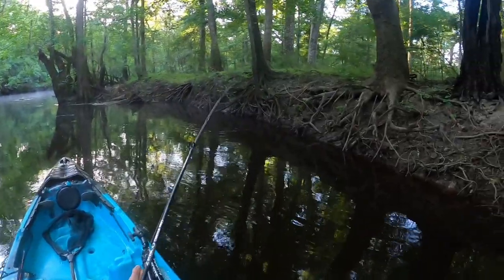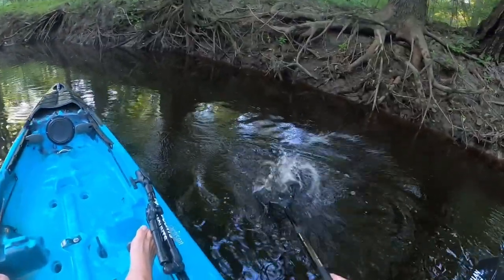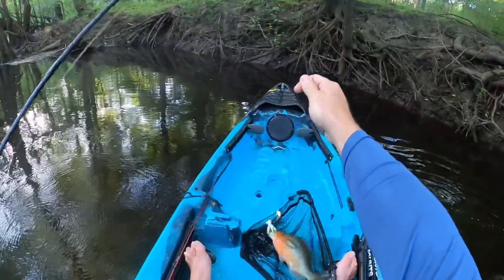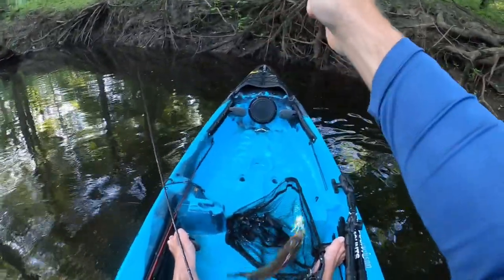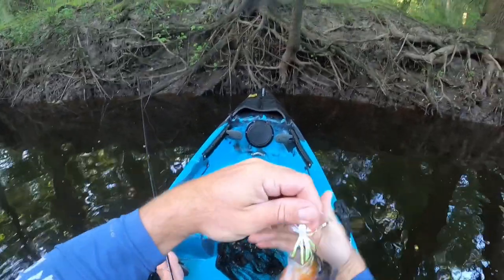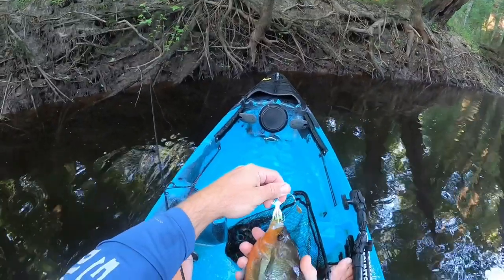There we go, fish. That looks like a decent little redbreast there. Come on. Oh yeah. All right. I started off with this white and chartreuse Colt 45 because of this muddy water. And man, that is a way to start the morning. Paddled downriver about 30 minutes and they biting good.